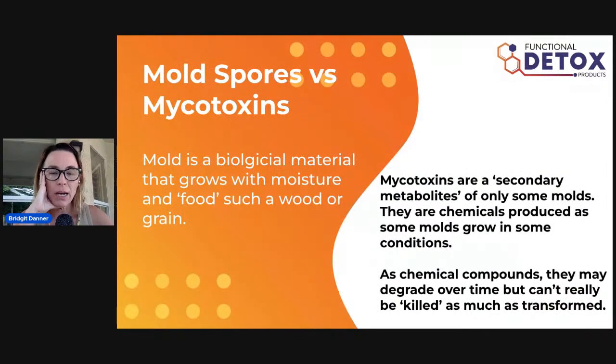And then I thought I'd do a little deep dive into mold toxins because I still get these questions a lot and I wanted to sort through it for my own self as well. So mold is a biological material, right? We've all seen mold on food, and it grows in the presence of moisture, such as food, wood, or grain. Little tiny mold spores are kind of everywhere, right? We can't completely have no mold, which is an argument some people make on mold not being dangerous. Well, this can still be very dangerous. So, here's why.